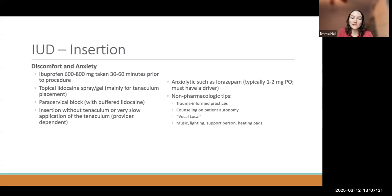Also counseling on patient autonomy. So before the procedure, saying that they are in charge, that they can tell us to stop at any time, and listening to them when they ask for that, when they ask for a break or to stop.